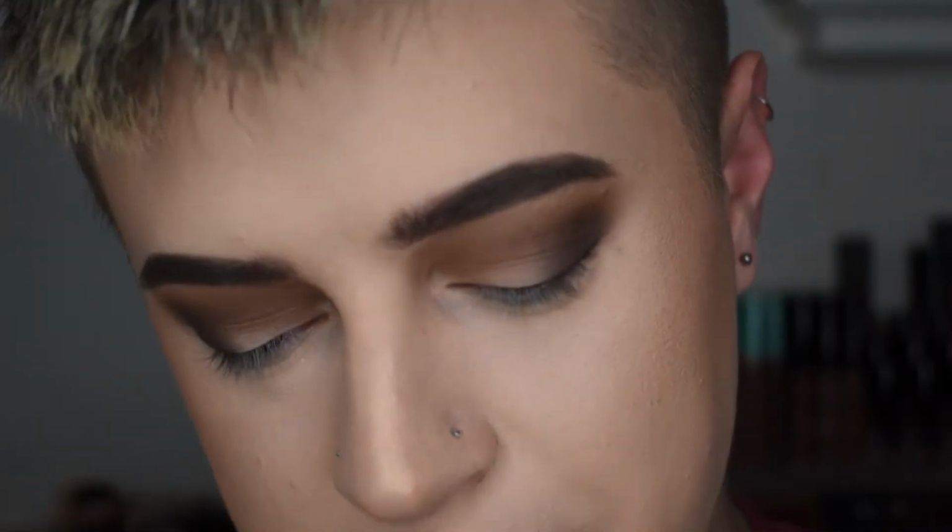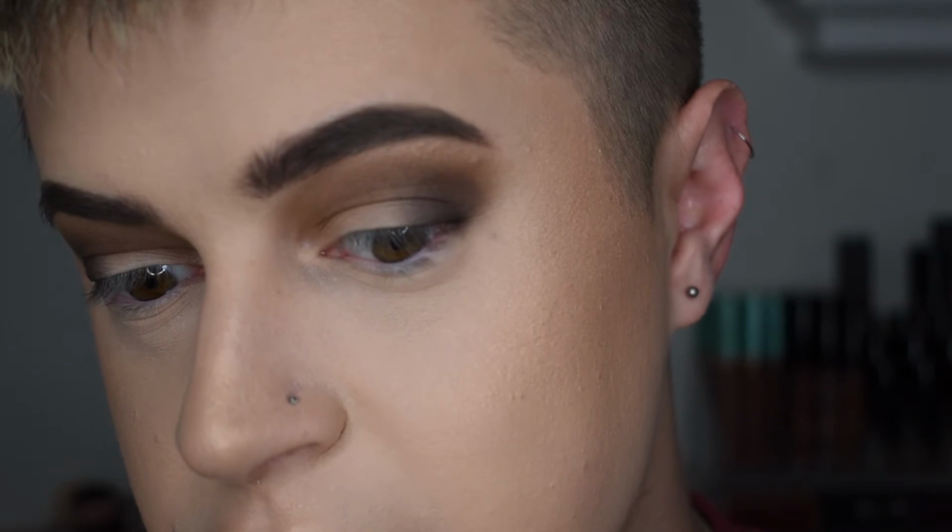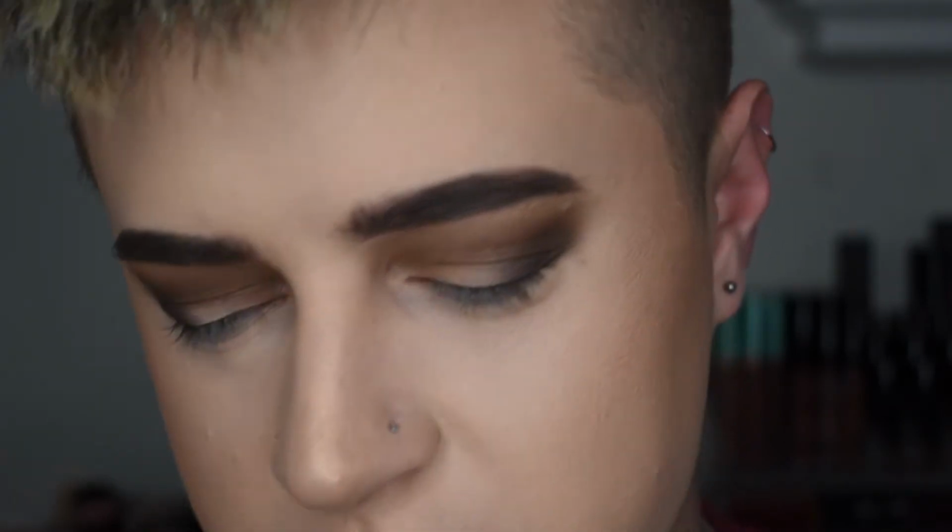I want to make this look pop even more. I do really absolutely love the way that these shadows are going on. Swatching wise, they were kind of patchy, the mattes, but honestly, these blended beautifully. They're beautiful colors. So now I want to just pop some color into my lid, and that's going to be this purple shade right here, which is called Care For You.